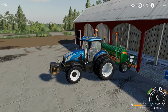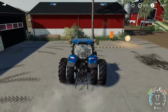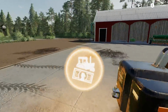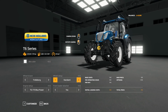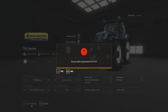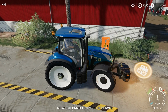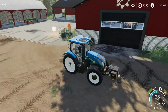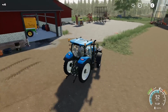I suppose we could just block the way, because nothing else is going to go in there. And we'll get that changed. We do need the weight on the front, though, for that sprayer. Customize, and we'll put that to standard. No, we'll put it to narrow. Okay, right, that's good. That's all ready to go. No destroying of the crops, and we should have some really good healthy crops. Where's my sprayer? Oh, there it is. I've moved it over here.